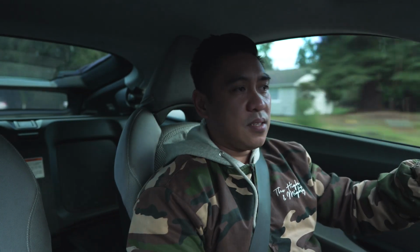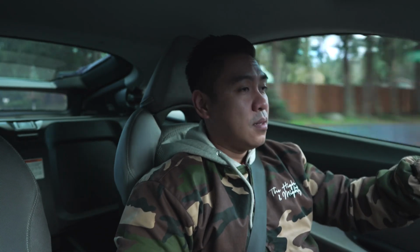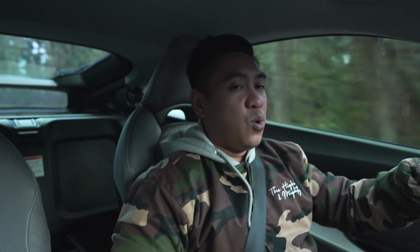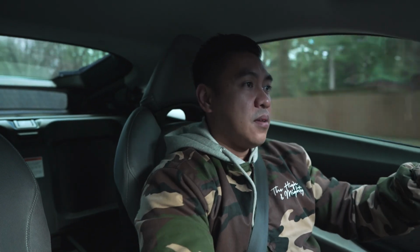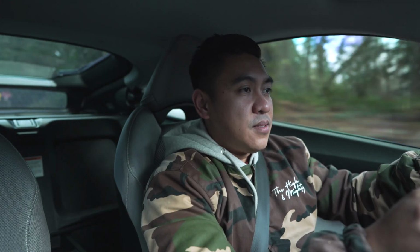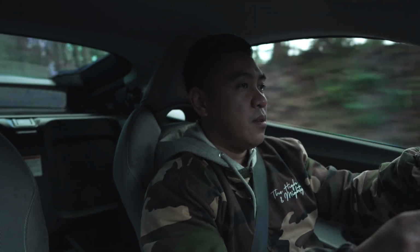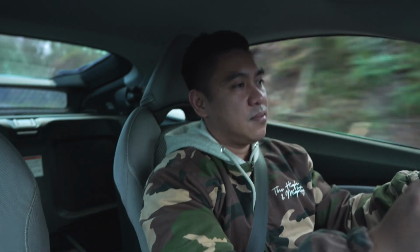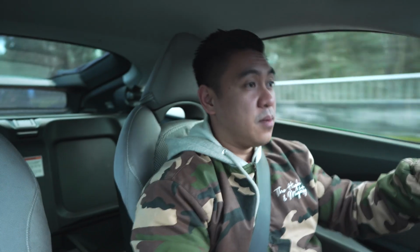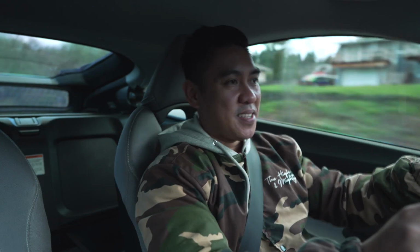If you had just called this a CRZ SI or just a CRZ, put a K in it, the want for this car would have been better. Sales wouldn't have done as bad, in my opinion. You can't put hybrid and sports car. It just doesn't equate, in my opinion. But the CRZ as a sport compact sports car, oh yeah. All day.